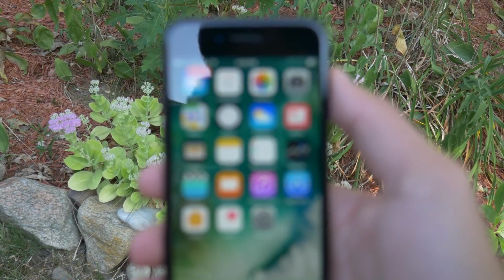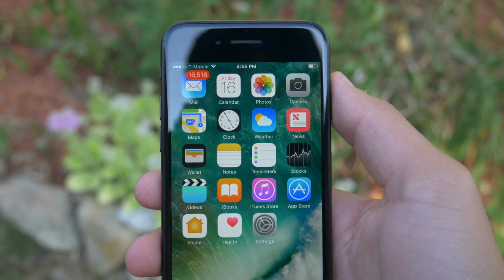So that wraps up the 10 tips and tricks and hidden features for the iPhone 7 and 7 Plus.